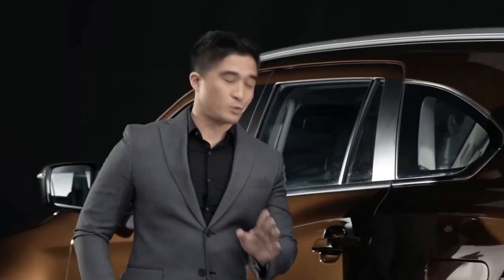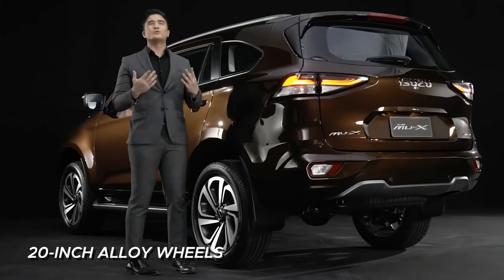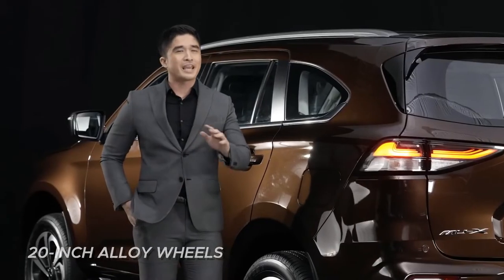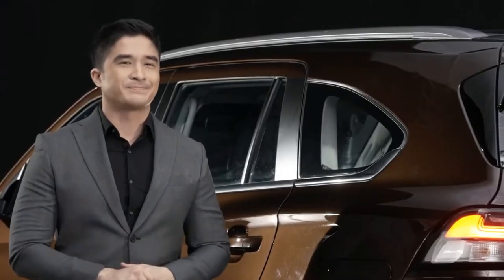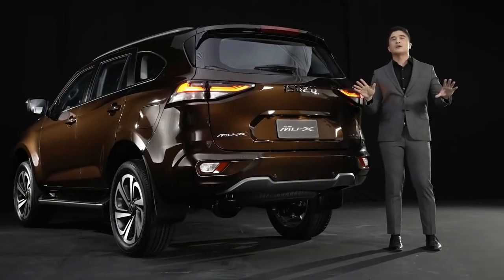Now, let's take a look at the wheels. These 20-inch alloy wheels deliver a bold and dynamic design that generates a striking appearance in every movement, a true reflection of prestige in every angle. Now, besides the expressive exterior, the all-new Isuzu MU-X also comes with a wide range of innovative technologies to fill your comfort and convenience needs on any trip.